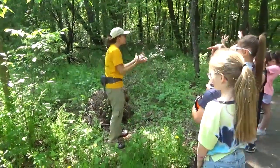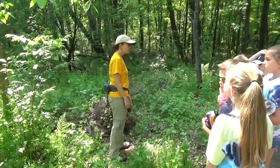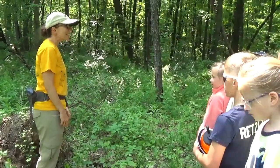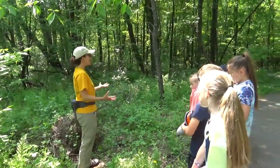Can give it water. Yes, the roots are how the tree drinks water. Very good. Anything else? Then the soil mixes into the water, so it makes food for the tree to grow. Yes, very good. There's minerals that go into the roots and different nutrients it needs. That's really smart.